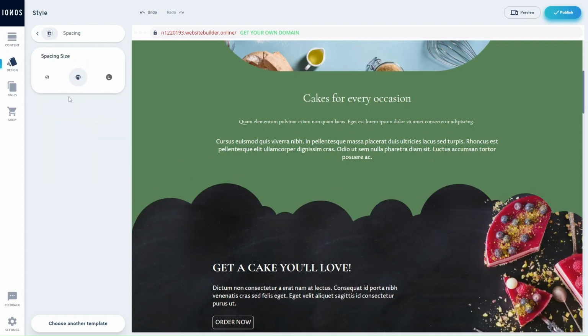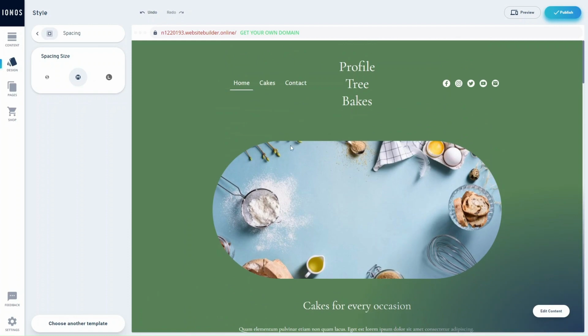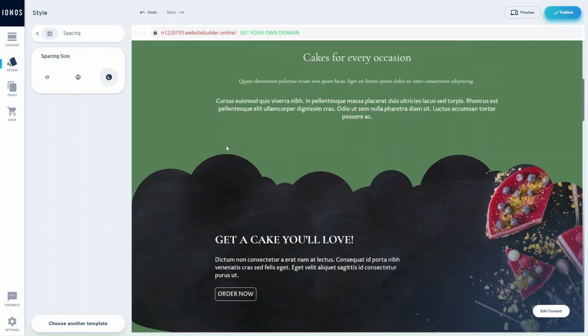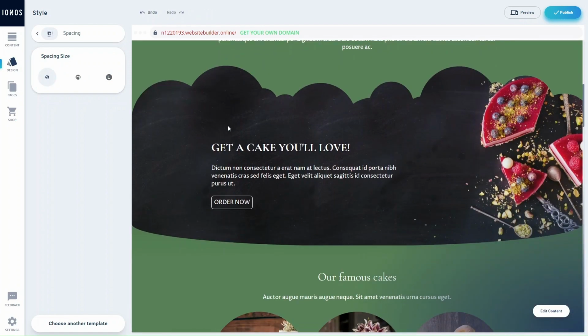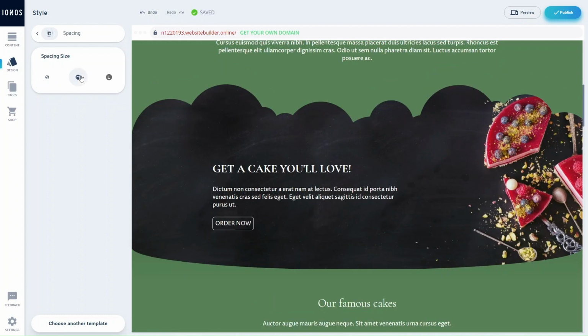And then you have spacing. So how much spacing you want in between each widget. So set to medium. But you can have more spacing as well, or you can have less spacing. You don't want things a bit too tight, but you also don't want too much spacing. It'll make the page even longer than it needs to be. So keeping it as medium is a good recommendation.